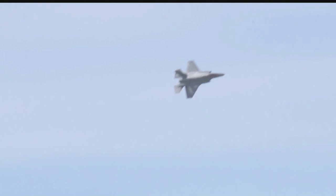We don't modify the airplanes, paint them, take out any sensors, anything. Like, this airplane could go to war tomorrow with bombs in it, and some of them come back from war, we fly them in demos. So it's pretty important to share that combat capability.